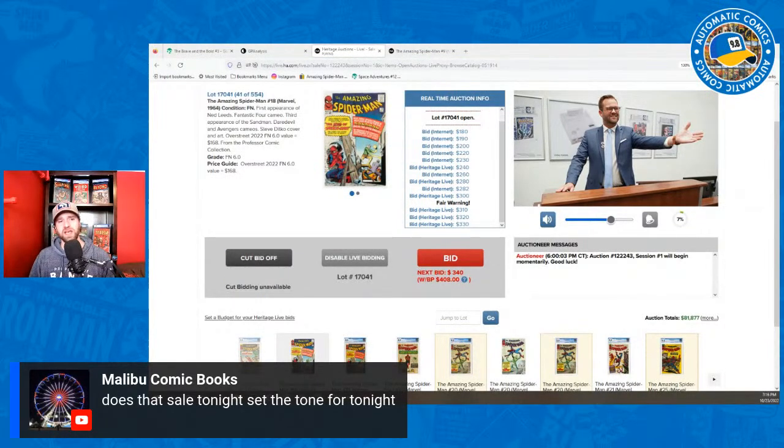You can have weeks when Amazing Spider-Man is weak, weeks when X-Men is weak, weeks when they're strong. I don't see it as really setting a tone one way or the other. Sometimes certain books just go for great deals. Sometimes they don't. That's why I watch so many books, because you can't really look at one book in a vacuum and think that means the prices are going to be low or high for that auction.